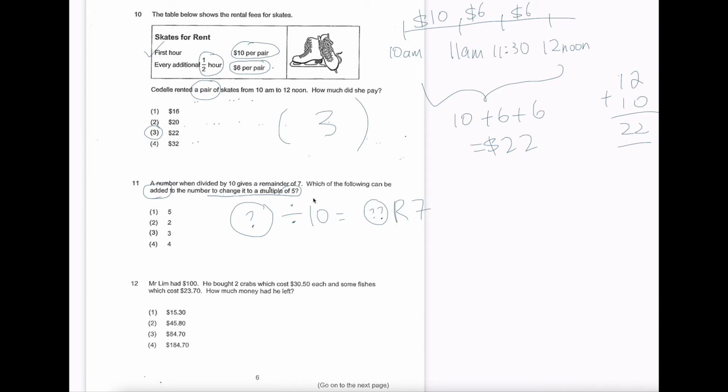Okay, so to make it a multiple of 5, I just need to make my remainder 10. Okay, because if my remainder is R10, this 10 can be divided by 5, I'm sorry, because it's a multiple of 5.